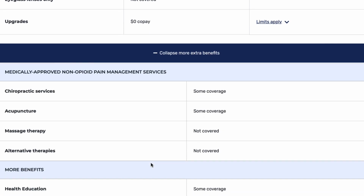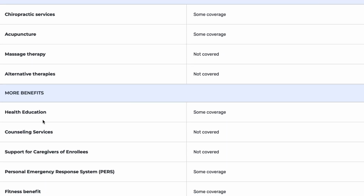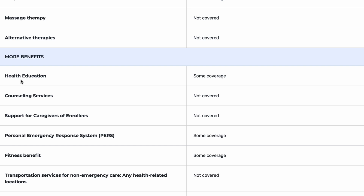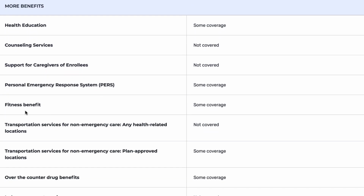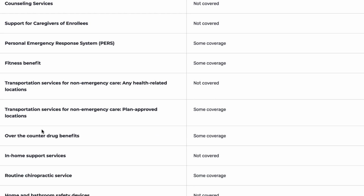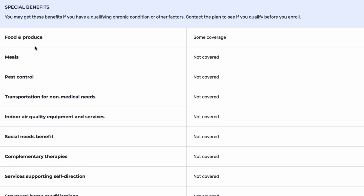We're going to see some more benefits. Chiropractic services, acupuncture are alternative therapies. There's even some health education, no counseling services, some coverage for fitness benefits, and then some special benefits, food and produce. So sometimes you'll get a certain amount of money that can be used at certain stores for food and produce.